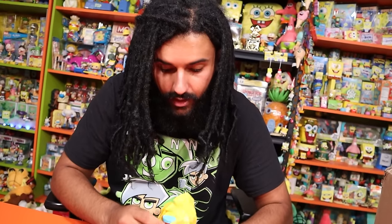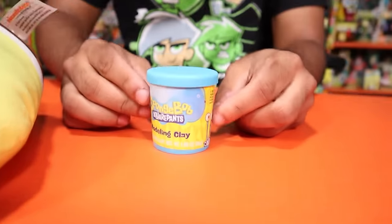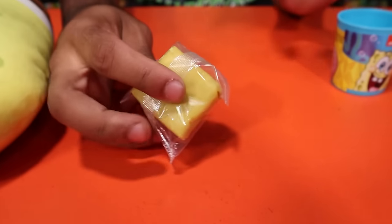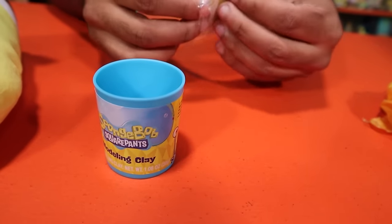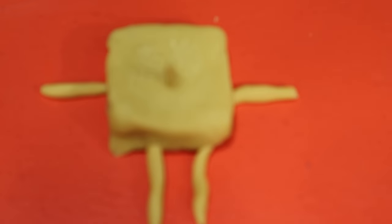Some molding clay? SpongeBob licensed molding clay? Are you kidding me? That is so dope. Is it yellow or is it pink? Oh, it's yellow. It's a little SpongeBob. Oh, it's actually SpongeBob. What the heck? I gotta open this. I just want the protector. I just want the container itself for the branding of it. We're gonna make a little SpongeBob with this. You watch. All right, and there we have it.